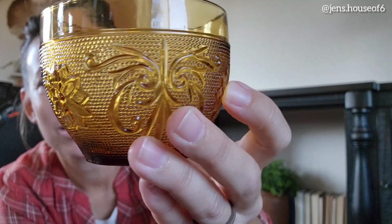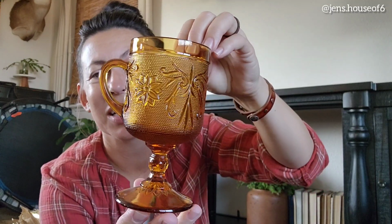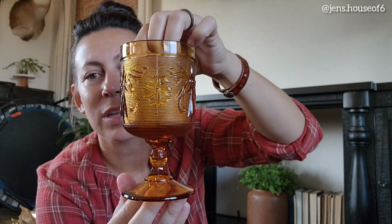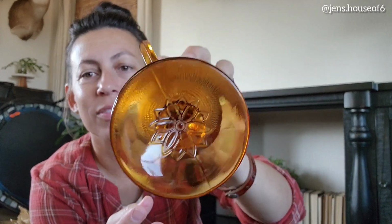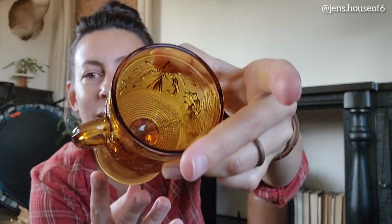I feel like I'm not getting it close enough for you guys. But it's a good size too. Like, it's wider at the top. So cute. This also matches, it's the same pattern. 3 of these, but I don't care. I do not care. They're just so cute, and I love that it's just random. And look, it has the sunflower on the bottom of this one as well.